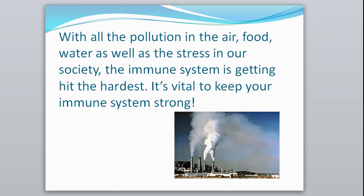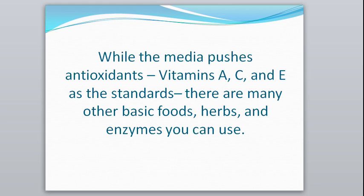With all the pollution in the air, food, and water, as well as the stress in our society, the immune system is getting hit the hardest. It's vital to keep your immune system strong. So while the media pushes antioxidants like vitamins A, C, and E as the standards, there are many other basic foods, herbs, and enzymes you can use.